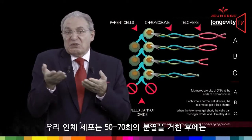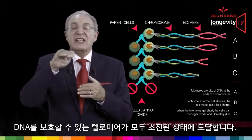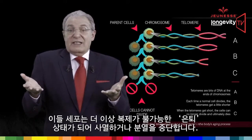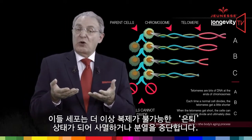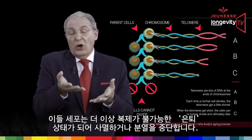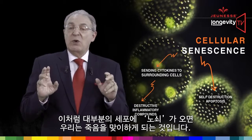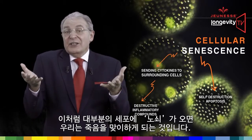Meanwhile, after 50 to 70 divisions, the cells in our body reach a stage where there are no more telomeres to protect our DNA, so these cells can no longer reproduce themselves. They reach what we call a retirement-like state in which they die or no longer divide. This end point is called senescence. And when senescence reaches a majority of cells, we die of old age.